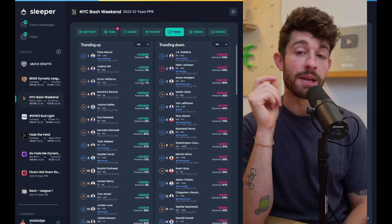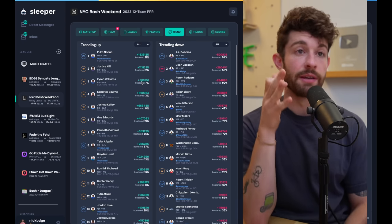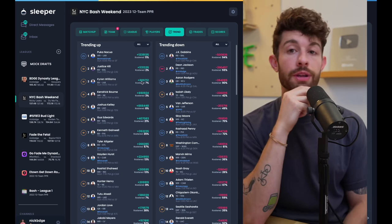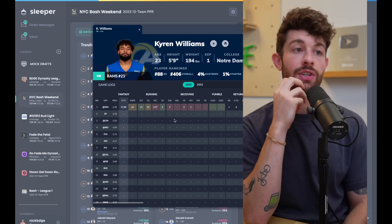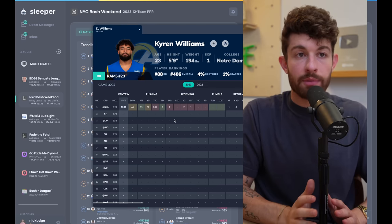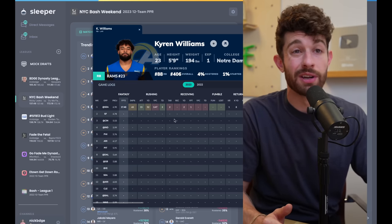Kyren Williams dominated snaps for LA. I'm not going to say it came out of nowhere, because we did start hearing reports towards the end of the summer that Kyren Williams was going to be a factor in the short yardage situation-ish, but it was not pretty for Cam Akers. Kyren Williams: 15 carries, 65% of the snaps, 52 yards on the ground, scored the two touchdowns. I will say I'm not overly optimistic about his season-long projections. I don't know how often they're going to give him the ball on the goal line. I don't know how often they're going to be on the goal line.